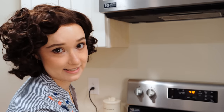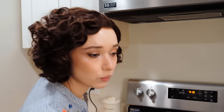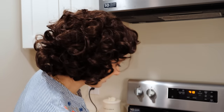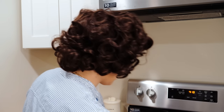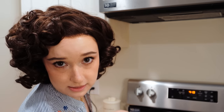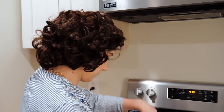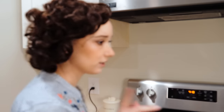You could feed it to the chickens. Oh, here they come. Sweetie wants some crust. Oh, yeah. Here you go. Good boy. Good boy. Not a thing goes to waste in this house. Okay. Alright. Crust is all good.